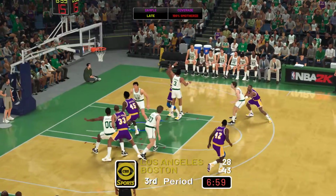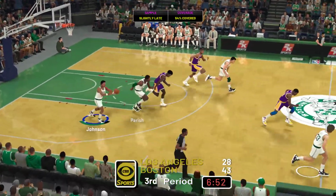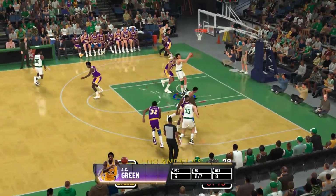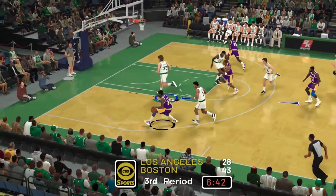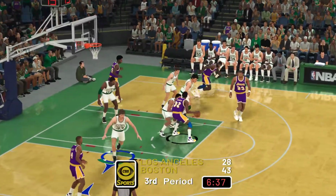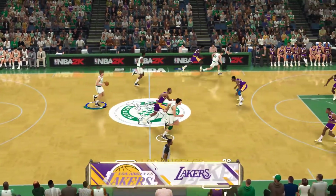Here's Johnson. Here's Green. Rejected by McHale. And he's able to get it back. That's 1 for their first 4 to start the second half. To the paint. Abdul-Jabbar with the block. And beyond the obvious physical skills, Kareem just has a great understanding for the game. Times his move perfectly to get that shot. Team starts the second half missing 4 of 5 shots.